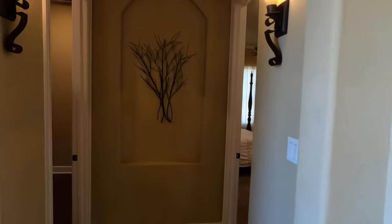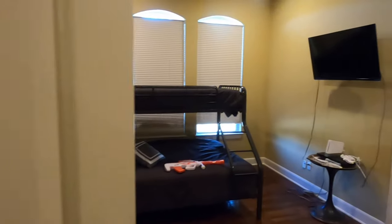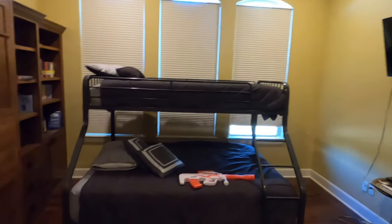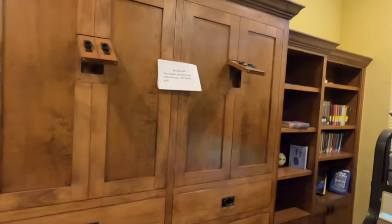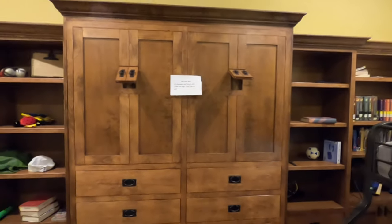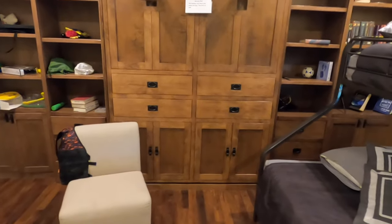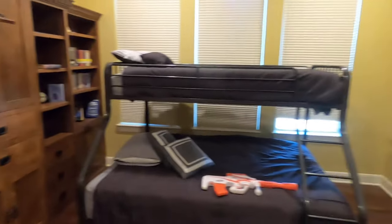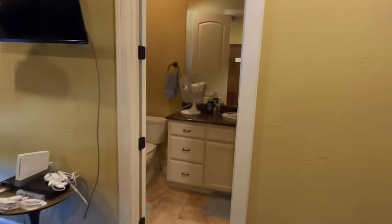All right, the owner's suite is to our right. We'll get to that in a second, because we have another bedroom back here. So, got the bunk beds already set up, and this is really neat because you've got a Murphy bed. I've not seen a Murphy bed in a long time, but this is a beautifully done one. So this is a true flex room. You can use it as a bedroom, an office, a guest bedroom, whenever you have guests in. So it's very neat to have that option.